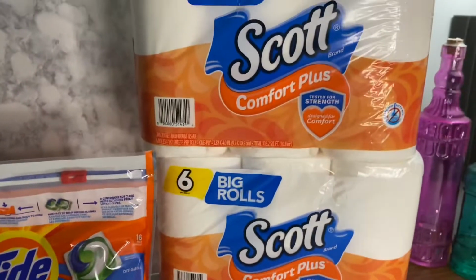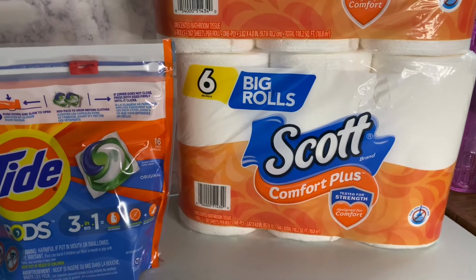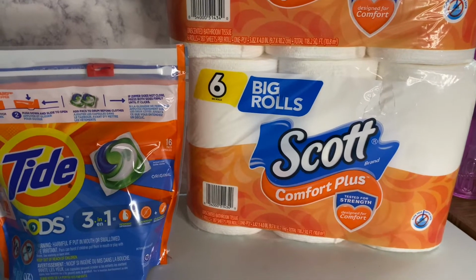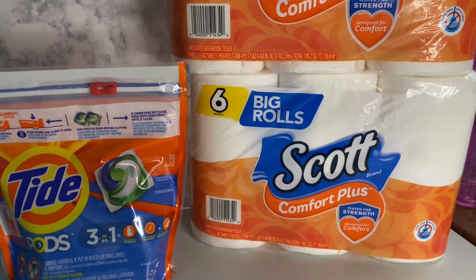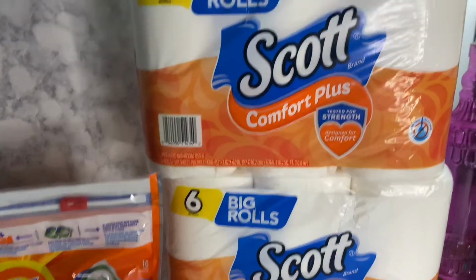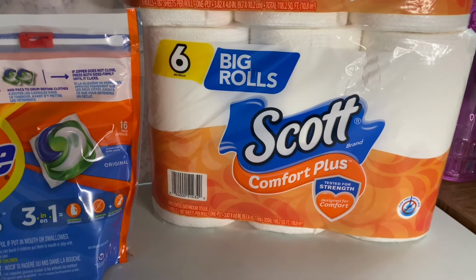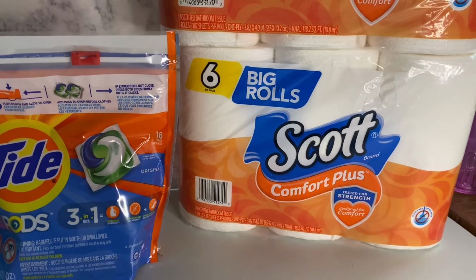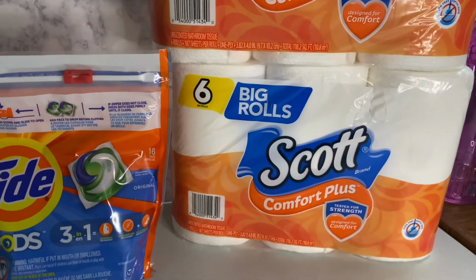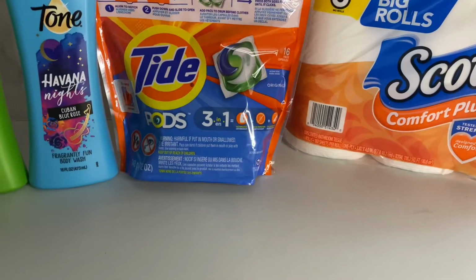But then the last thing is the Scott's Comfort Plus 6-roll. I got the 6-roll. You could get the $5 one with the $1. But this one, there is a digital coupon. There is $2 off of 2, and it is attaching to both of these 6 big rolls of Scott Comfort Plus. So I went ahead and purchased them. These are $3 each, and $2 came off because you had to purchase 2, okay?